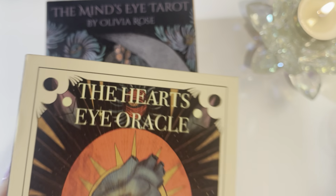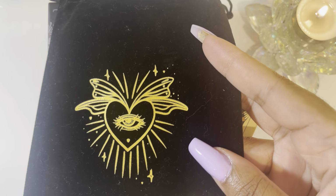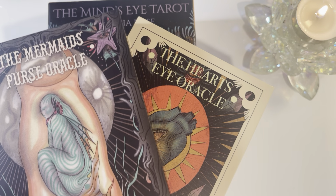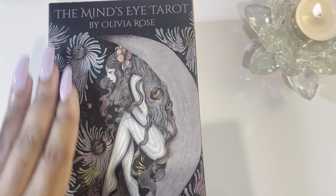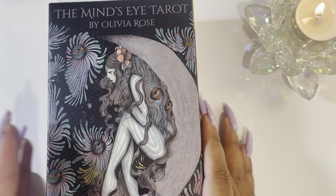I also got the Heart's Eye Oracle. Okay. I got that one off of Etsy. And it comes with this really cute bag as well. So that was super cute. And then the next one I got, so remember we're doing 6, 7, and 8, is the Mermaid's Purse Oracle, okay? So I got all 3 of these in February, and I actually got them on the same day. I got this one from Amazon, and I got these 2 from Etsy. So let's take a look at all 3 of them.